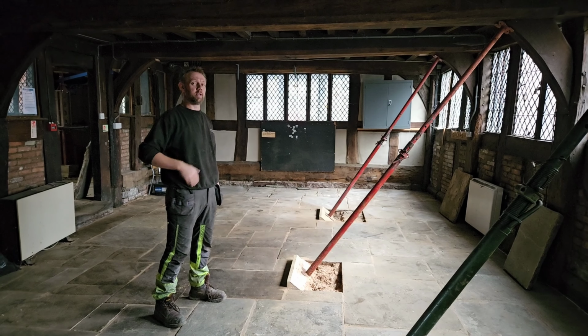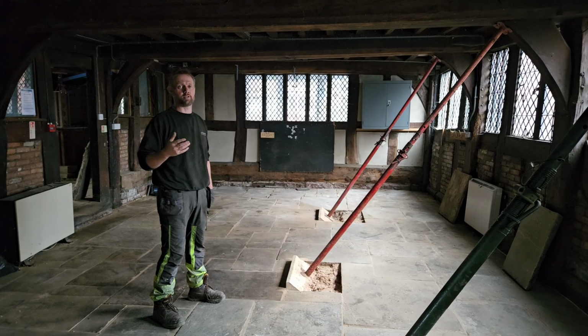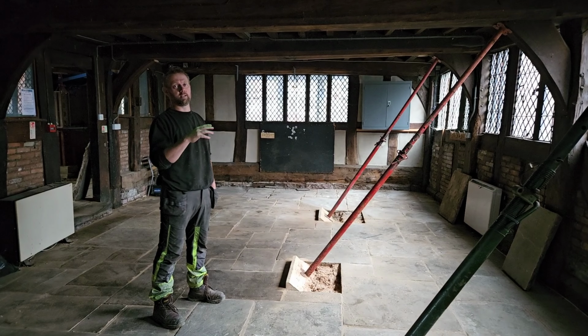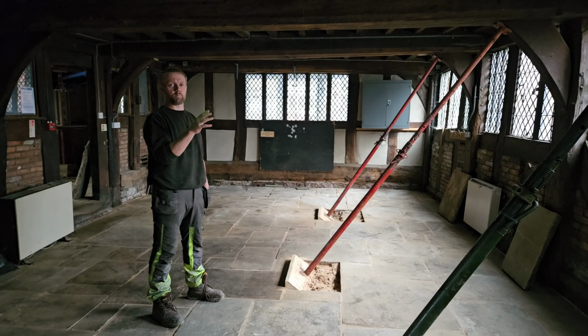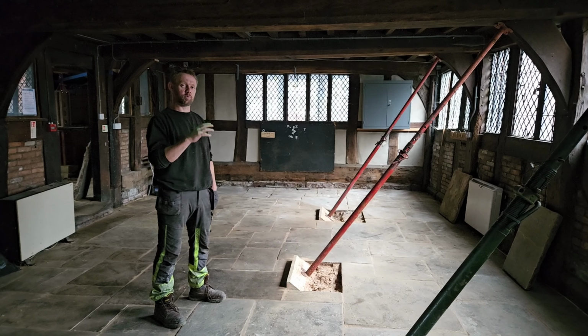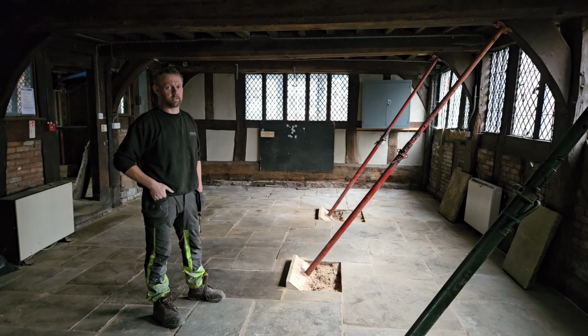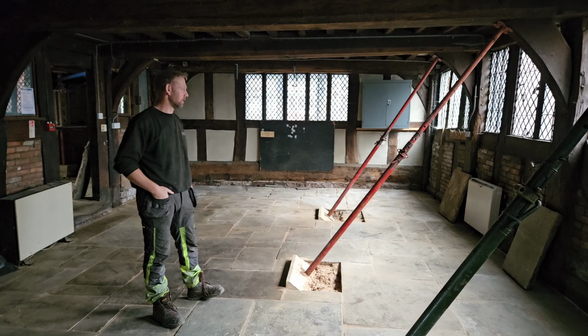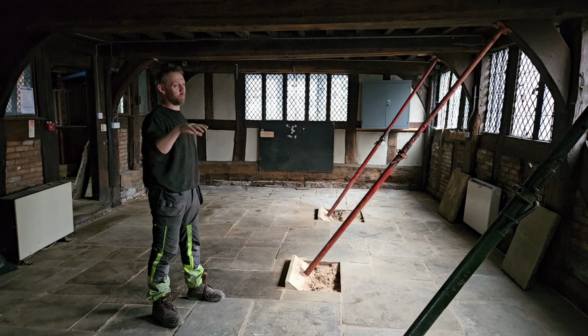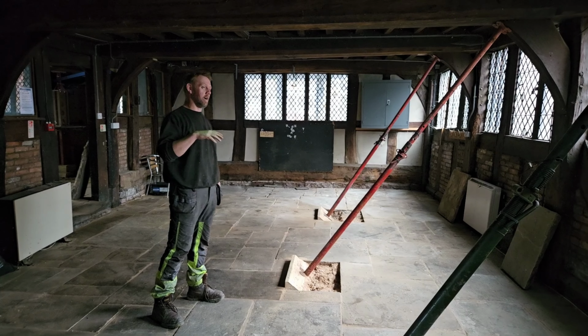So what we've been doing is putting in a load of structural stabilization methods, if you will, to shore the building and the subsidence as well. We'll have a quick look around and see what we've been up to. This is the building we've been working on, this room in here. You can see the footprint of this.